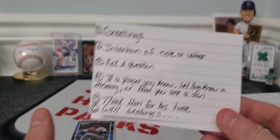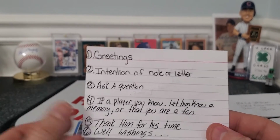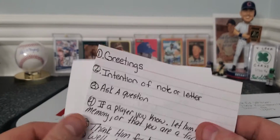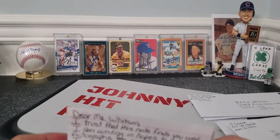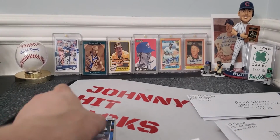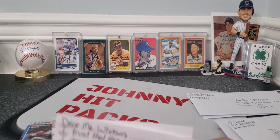Guys, you don't have to be a religious person. I'm a believer myself, so I always ask God for prayers for them or blessings for them and their family. But I don't care what religion you are. If you're asking or wishing me well wishes for me and my family, hey, that's pretty cool. Pretty cool in my book.